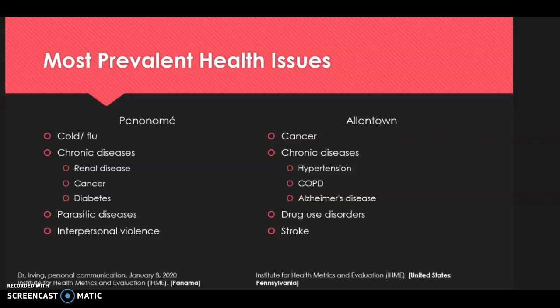This differs from the most prevalent health issues in Allentown. From the Institute for Health Metrics and Evaluation, the most prevalent health issue that we have in our community is cancer, followed closely by chronic diseases of hypertension, COPD, and Alzheimer's. Next, we also have a much higher use of drug use disorders and stroke compared to Panama.